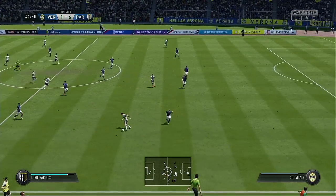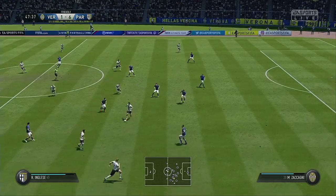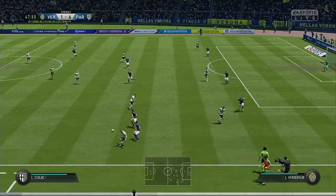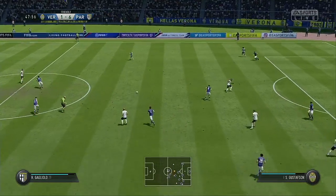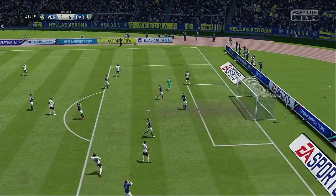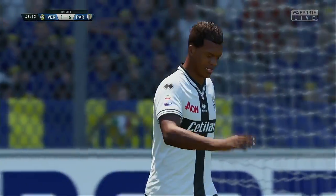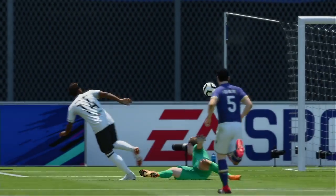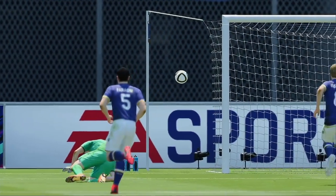Kuchka. Under some pressure, he shielded it well. Probing pass. It's a really good opportunity. A player of his ability would bury that nine times out of ten. He's going to find it difficult forgetting about that one for the next few days.